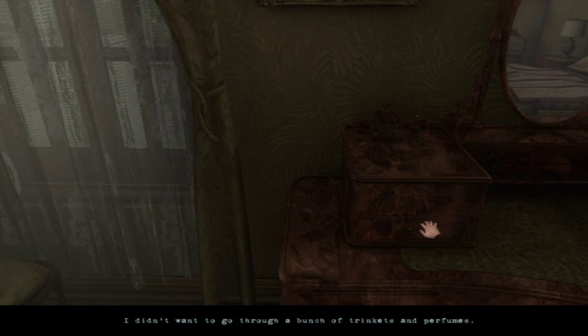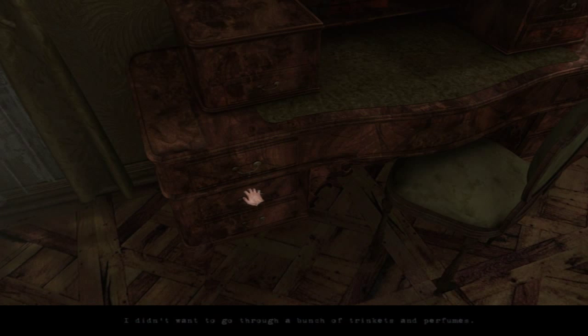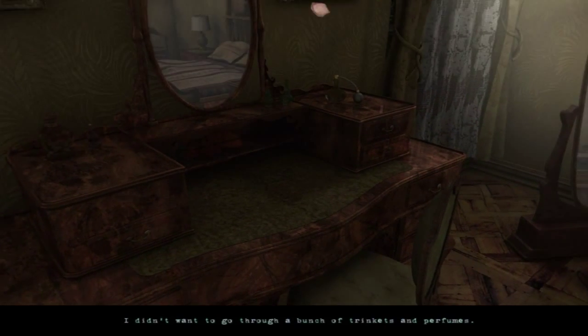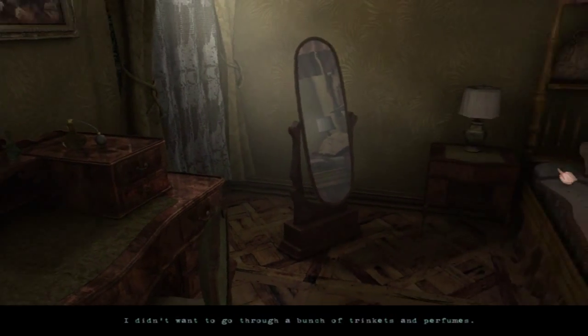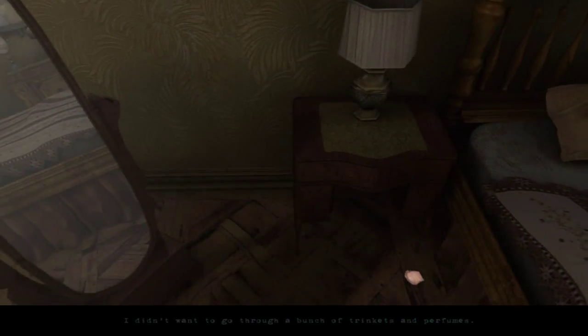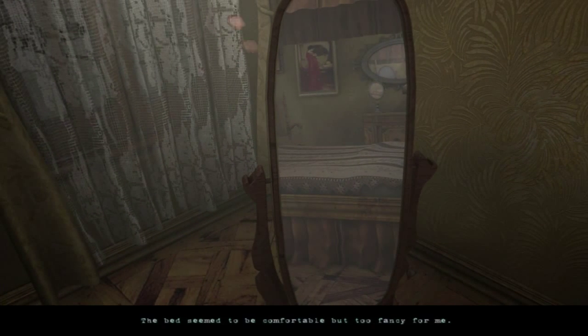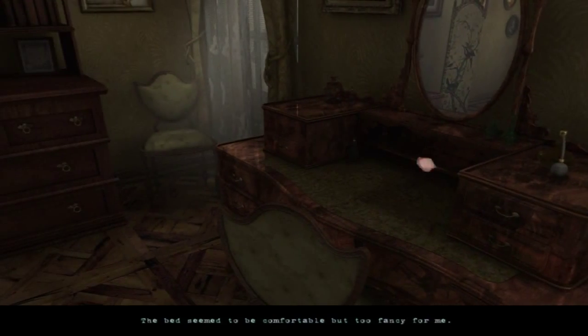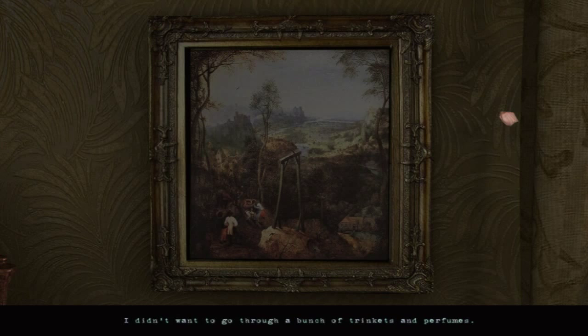I don't want to go through a bunch of trinkets and perfumes. It's your house. Look through your stuff. It's like, oh, this desk is too womanly for me. You don't want to look through that. You open up like every other drawer, just not that one. So this is not his room, at least the room that he wants to spend his time in. Another kind of weird picture, but sure, I'll take it.